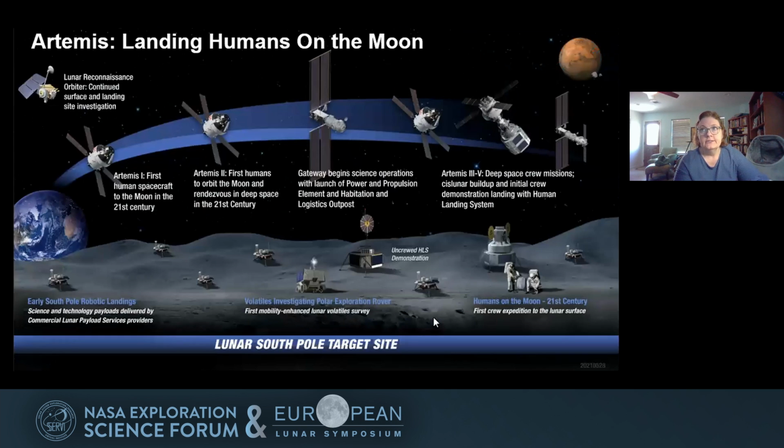And so, just a quick recap of where we're headed for our early missions. We've got LRO data coming in, helping us plan those human missions. Artemis 1 will be the first spacecraft to the lunar vicinity in the 21st century. Artemis 2 will be the first crewed mission to orbit in the 21st century with a rendezvous in deep space. Then we'll start having the gateway elements going into orbit with the launch of the power and propulsion element and the HALO, the habitation and logistics outpost.